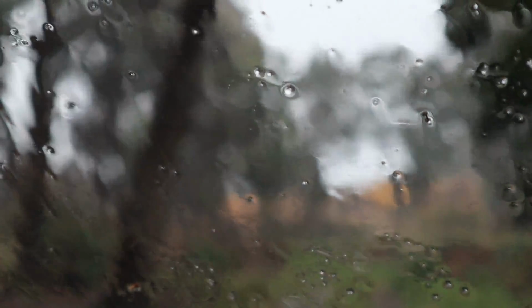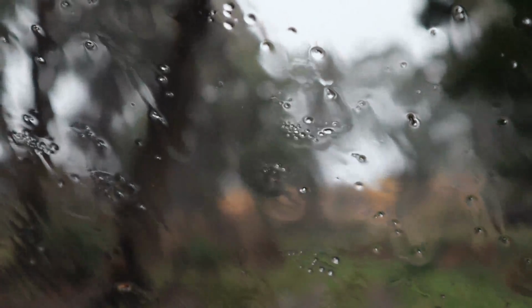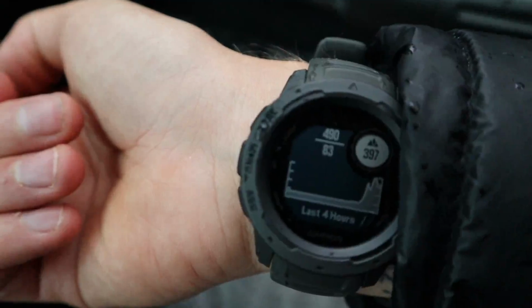This is the closest I've ever seen it snowing down to this level. We're about 397 meters above sea level, so not that high. It is actually legitimately snowing out there. Looking at that.